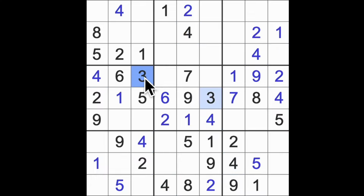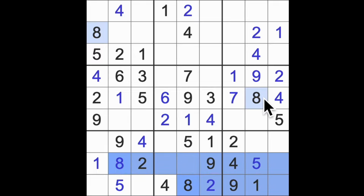How about threes? Anything we can do about the threes? Not sure. Eight down here and across here now. Eight this way and down there.